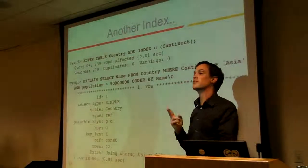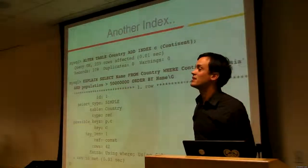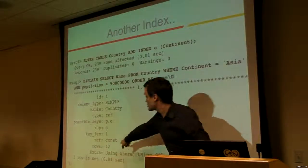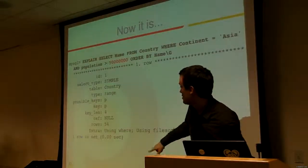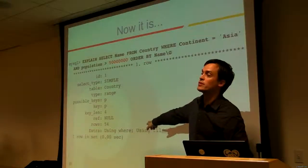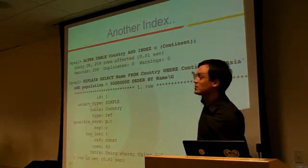There are actually 2 more reasons why we picked this one. Did anyone spot the other ones? Yeah, if we look at the rows that we had to look at, this one's 42, and this one is 54. So our estimate is that we're examining fewer rows once we have to look at those table rows. So that makes this one cheaper.